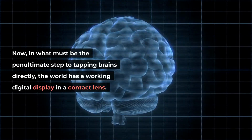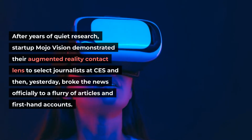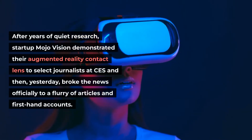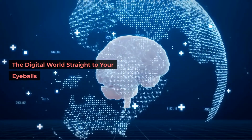a contact lens. After years of quiet research, startup Mojo Vision demonstrated their augmented reality contact lens to select journalists at CES and then, yesterday, broke the news officially to a flurry of articles and first-hand accounts. The digital world straight to your eyeballs.